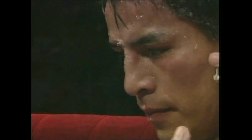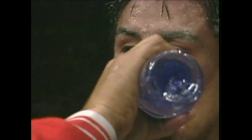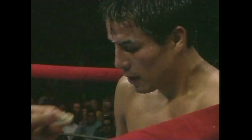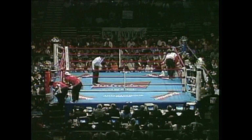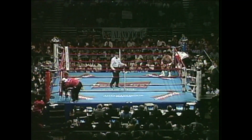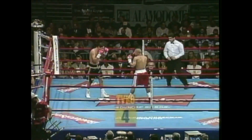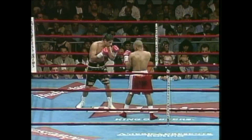Breathe deeply. And don't forget now, make sure you bring that uppercut right in the center, right in the middle. So we start the 4th round, and let's see if he heeds the advice of Abel Sanchez.